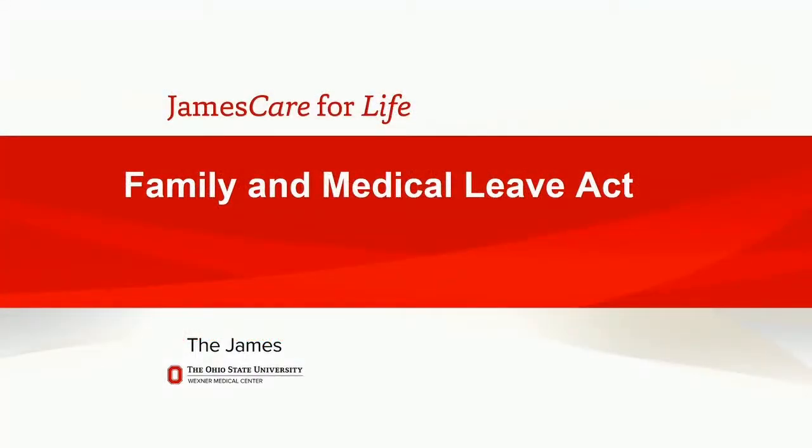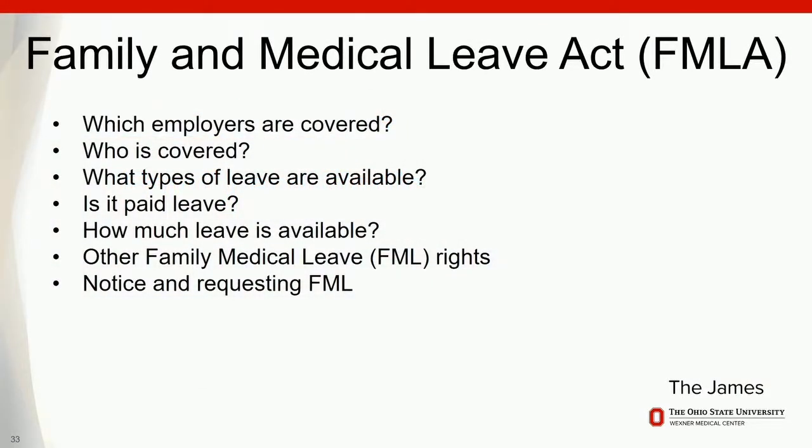The Family Medical Leave Act is separate from the ADA, but at times overlaps with it. It is an entitlement granted by Congress, and we will talk about what employers are covered, what employees are covered, what types of leave are available, whether or not it can be paid leave, how much leave is available, other rights you may have under the Family Medical Leave Act, and how you can be required to identify and give notice, and notice required from your employer.